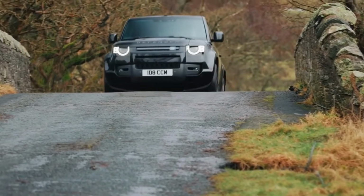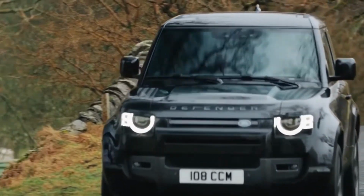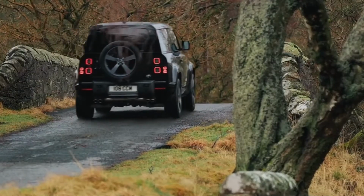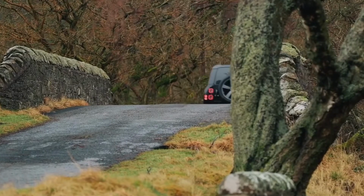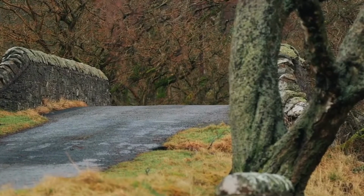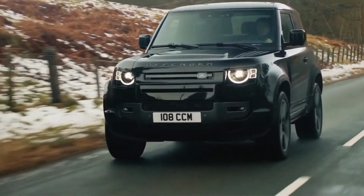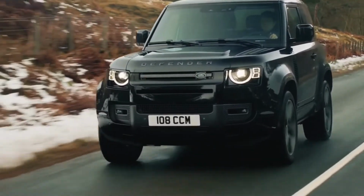The most amazing thing about the Defender is it doesn't feel like a hardcore off-roader. Not when it's on the road. There's none of the Jimny's unruliness, the Wrangler's vagueness, the Land Cruiser's queasiness. Axles don't shudder on the mountings and the body doesn't quake on the chassis. Everything feels tied together.